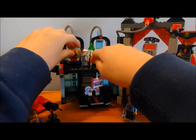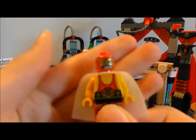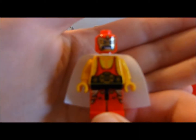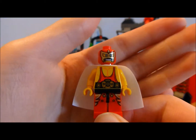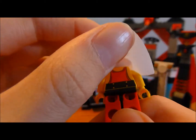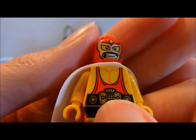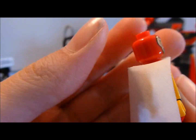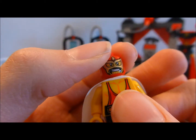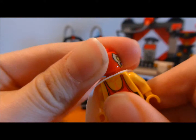Next figure is probably El Macho Wrestler. He looks a lot like the Super Wrestler from the Collectible Minifigure Series 1. If only this would focus. There we go. So he has a cape, that's nice. He actually does have back printing, so I'll take off the cape in a minute. But there's his face. You can see he's got the gold mask. Well, he's got the red mask, and then he has the gold on the front. He's got this gold thing up there, and you can see he's got a mustache. It looks a lot like the Taco Tuesday guys.